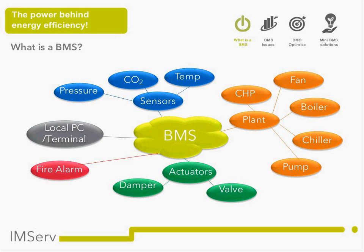Many of our customers come to IMServ initially for metering services, but when we start speaking to them about control solutions, we often get asked what a BMS is. So I thought it would make sense to start by answering that question today. Traditional BMS systems are usually installed in medium to large commercial buildings and large retail buildings. The cost of installing these systems is a relatively low proportion of the overall building cost. When considered in isolation, it means it's not cost-effective to retrofit these systems to existing buildings.